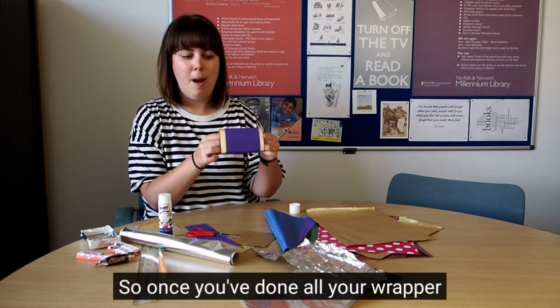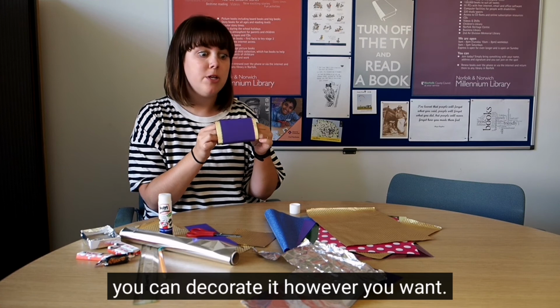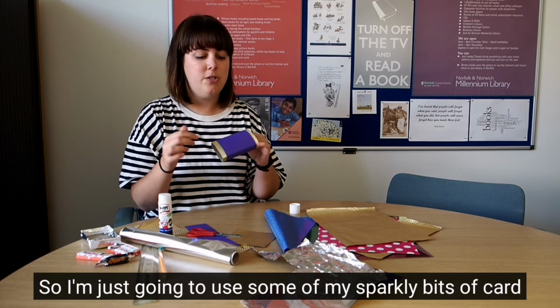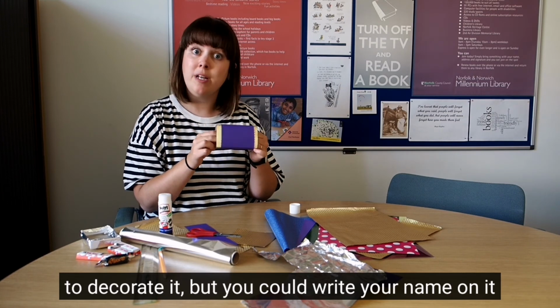So once you've done your wrapper, you can decorate it however you want. So I'm just going to use some of my sparkly bits of card to decorate it, but you could write your name on it or anything you wanted.